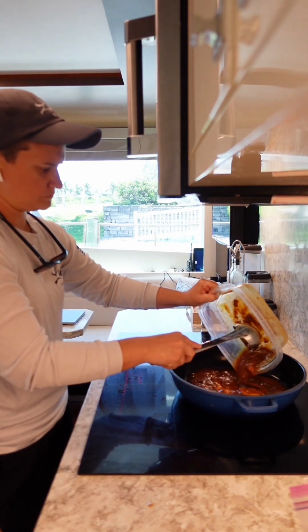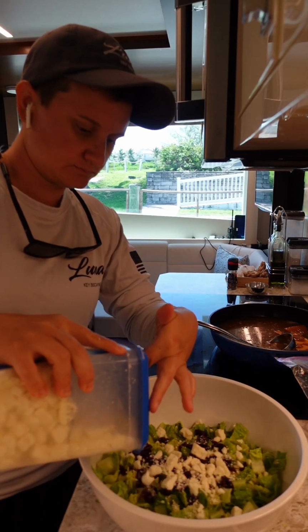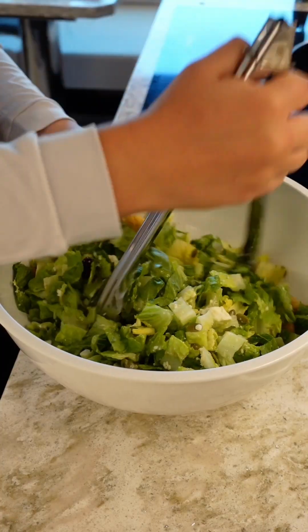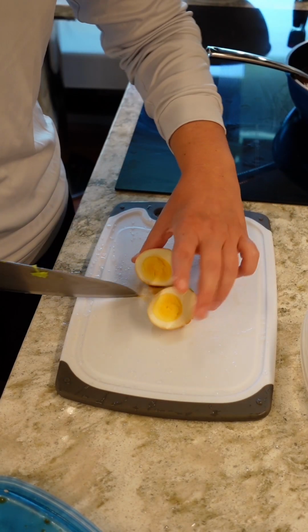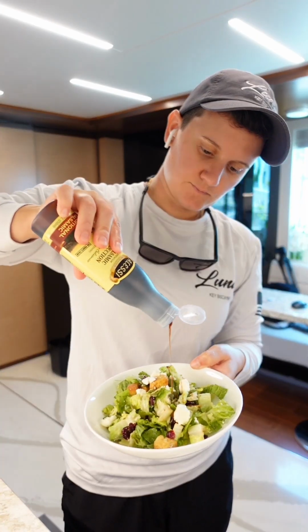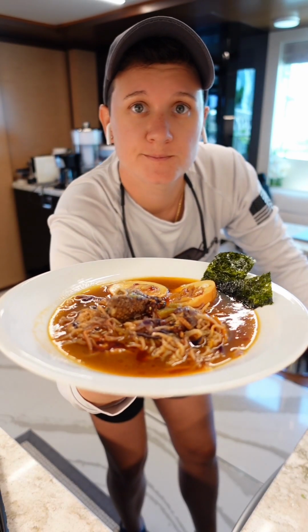Had some leftover noodles and cooking liquid, which I decided to make into ramen. Topped my salad with craisins, feta, pumpkin seeds, and croutons, and tossed it. Sliced open my soy eggs, plated up my salad, drizzled with some balsamic vinegar, and then plated up my ramen. Bye, little chef. Day in the life as a chef on a yacht.